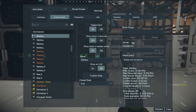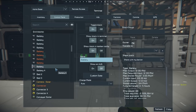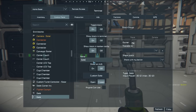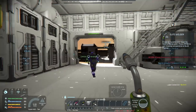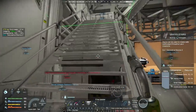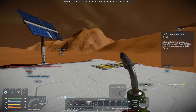Batteries are recharging now. Oh, cool. Recharging in 5 hours. Oh, okay. It's not bad. Well, I mean, this is with our reactor turned off and our engines turned off. This is just the solar panels. Yeah, this is just the base power of the base. Too many bases in that sentence.